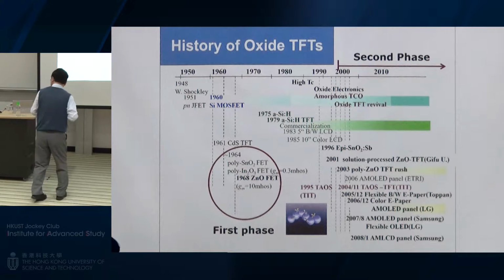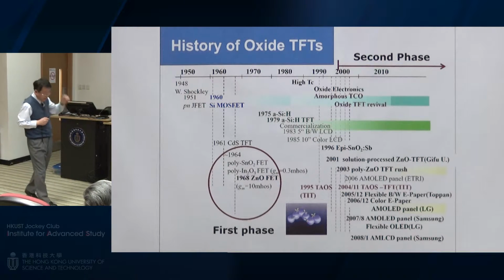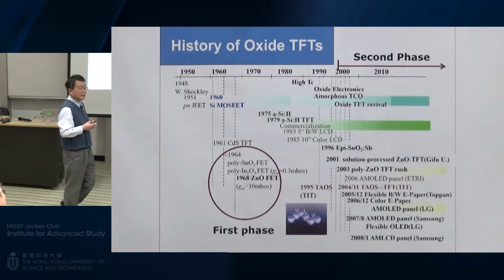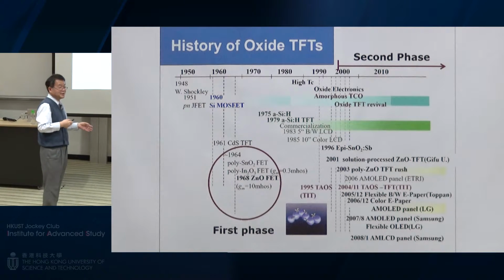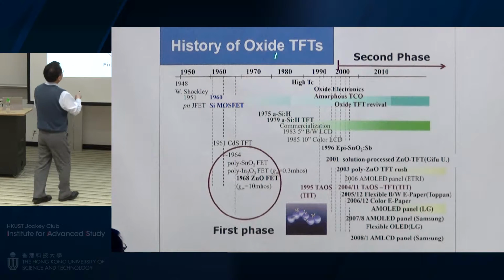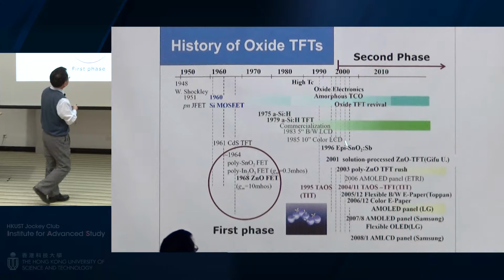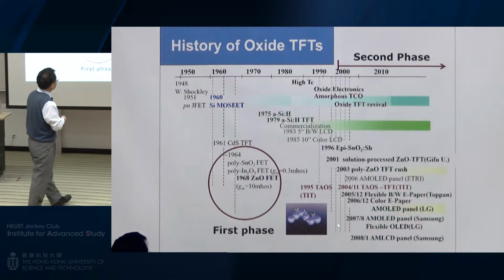When he visited my lab, he said, what are you doing? It's oxide TFT. Stop. IBM spent 20 years on zinc oxide TFT, and hysteresis was impossible to avoid. So I said, that's amorphous. He was very surprised. Zinc oxide cannot form amorphous. But anyway, the research was done in a company. Then from 2000, many oxide TFTs, polycrystalline TFTs, started again, a revisit.